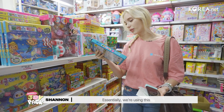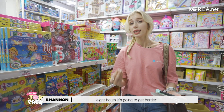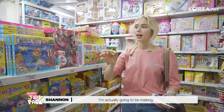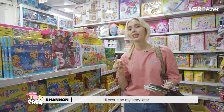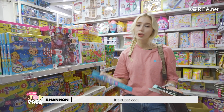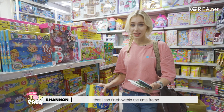So essentially we're using this foam material, and over the course of around 8 hours it's going to get harder and it turns into sort of a glass situation. So I'm going to be making not a wind chime, but sort of a hanging decoration essentially. I'm going to be making this for my room. I'll post it on my story later when the finished product is dry. But of course I do want to make this for you guys today. It's super cool. I haven't ever seen anything like it, but because it takes so long to dry, I want to be able to make something that I can finish within the time frame.